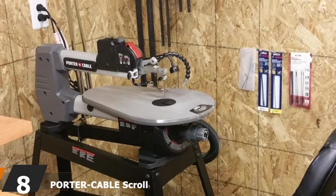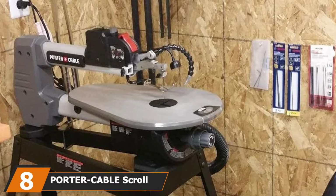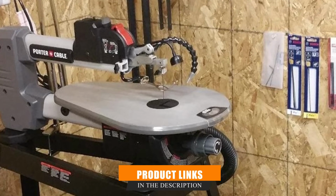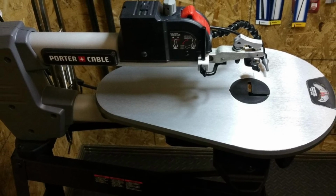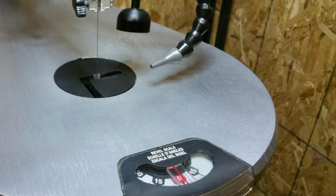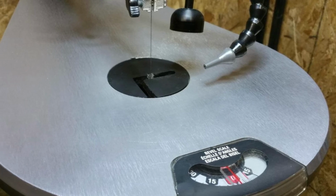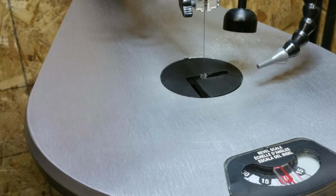The number 8 position is held by the Porter Cable scroll saw. The first obvious plus side to this Porter Cable scroll saw is the stand that keeps it stable and reduces vibrations. With a throat length of 18 inches, this saw is right in the middle of the pack. The variable speed of 500 to 1500 SPM is less than extraordinary and doesn't live up to the hefty 1.6 amp power rating. To allow bevel cuts, the tabletop rotates 45 degrees to the left, but only 15 degrees to the right.